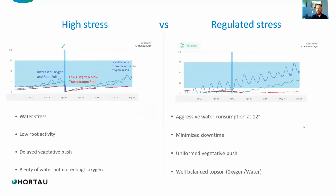Through early vegetative development, what I run into and consider high stress is actually the lack of oxygen. What I was talking about, getting too close to that 0 kPa range, especially for my younger feeder roots. As the vine goes through the vascular rehydration, bud swell, and early vegetative push, water has to be available, but so does oxygen. We see low root activity, as we're not seeing those ticks, the up and down on the soil tension, as you can see in the regulated side. And when we look at the canopy, we're actually seeing delayed vegetative push. Like I said, there's plenty of water, but the limiting factor is oxygen.